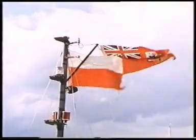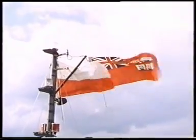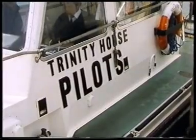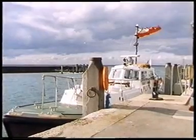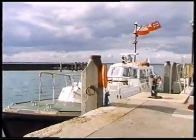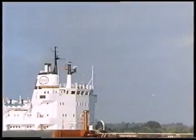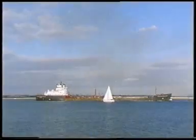Many signals can be learnt by keeping a good lookout when on or near the sea. This flag indicates a pilot boat. It's commonly seen on Trinity House launches. Flag B is often seen on tankers and LPG carrying ships. It warns other vessels that the ship has a dangerous and possibly explosive cargo.